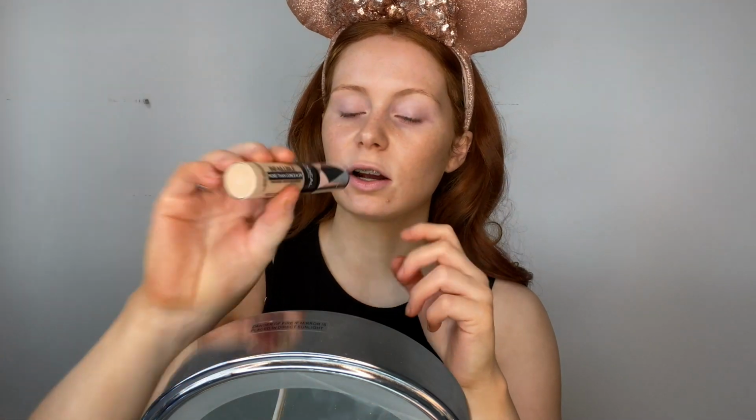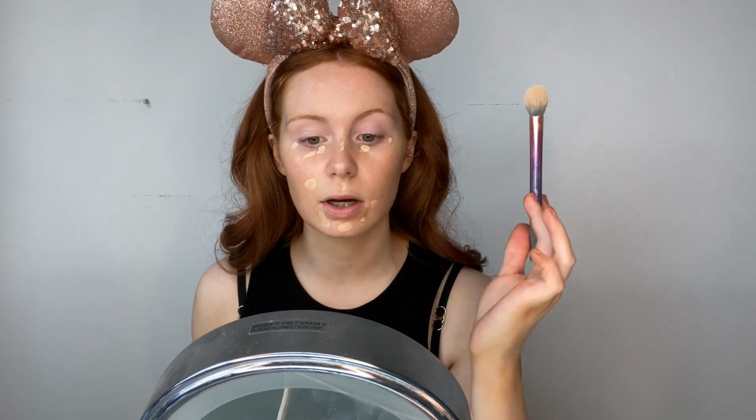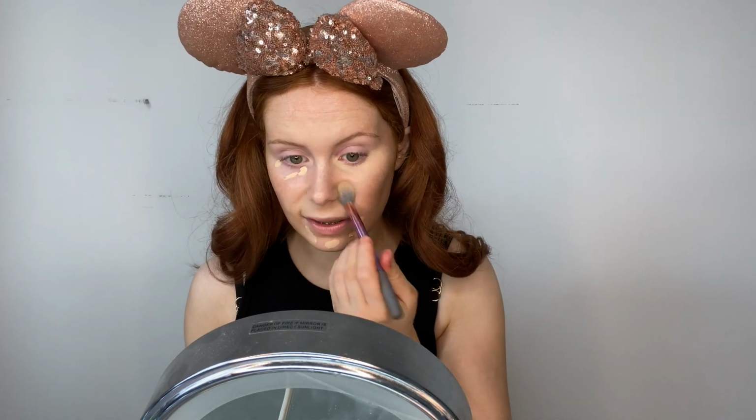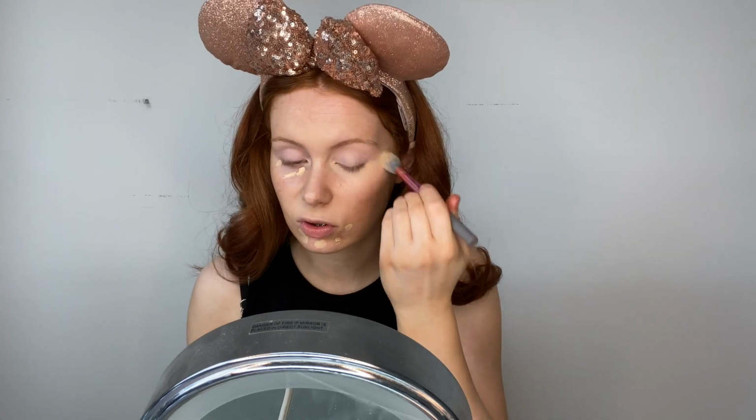So I'm going to go in with the L'Oreal Infallible More Than Concealer. I have mine in the shade Cashmere, and I'm going to take a brush and just start tapping it in. So as you can see, I've placed it on my forehead, underneath my eyes, my nose, my upper lip, and anywhere that I've had spots on my chin. Adding the full coverage concealer to more than one place is going to balance out my skin way more than if I were to keep it in just one position.